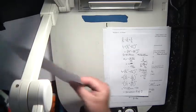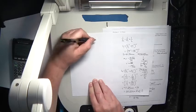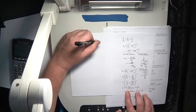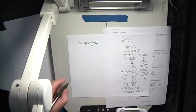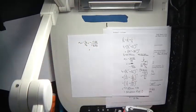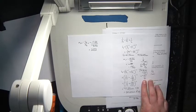Now what we need to do is find M2. M2 is minus I2 over O2, or minus 17.25 divided by minus 8.56, and this will give us 2.02. Where did the 8.56 come from? 8.56 is 137 over 16.